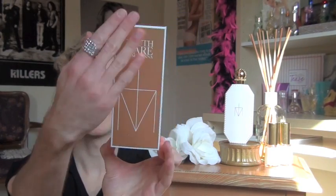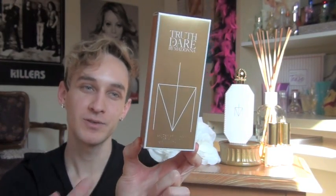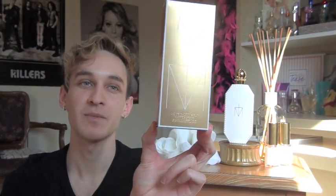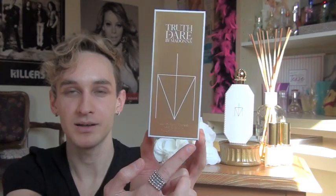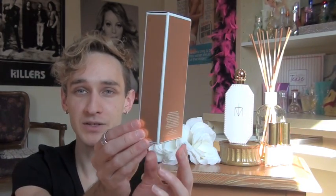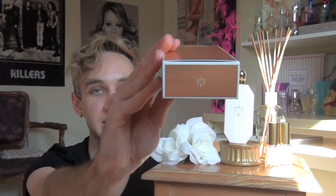The box is a tall rectangle. It is completely gold with Truth or Dare written on the top by Madonna, and the Truth or Dare insignia, which is the M and the crucifix. Along the sides of the box is the white edging, and that is all along the edges of the entire carton. And on the very top of the box is, again, the little Truth or Dare insignia.